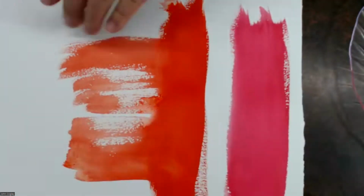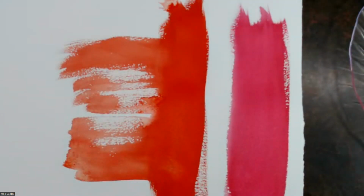And how about this one? This is... hmm, orange or... Iron Scarlet. It's actually a red. It's very, very opaque, and it's made using co-precipitated pigments. Anthraquinone red?